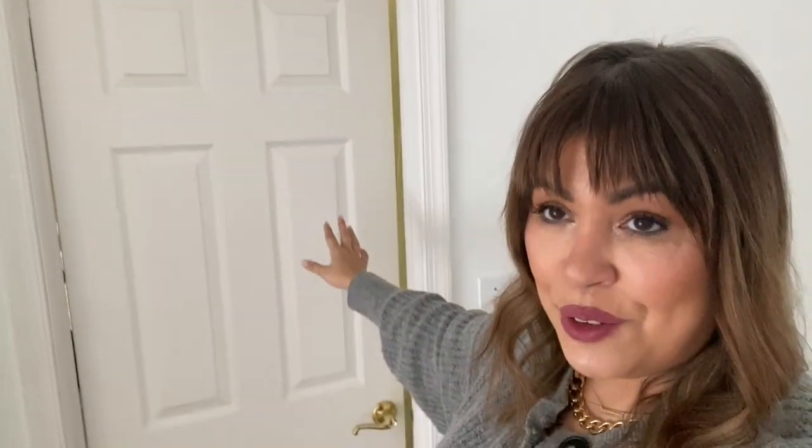And then in this room is my dressing room, which I feel like is a whole other video too, because I really want to make that cool. So in an upcoming video, I will show you how I style this closet. And yeah, so this is a huge change.